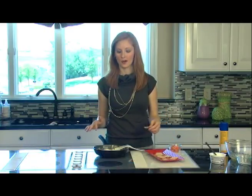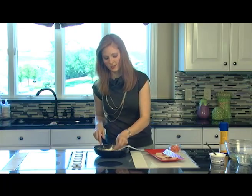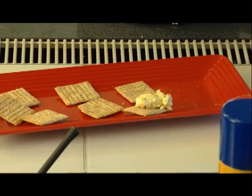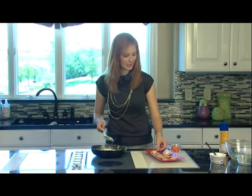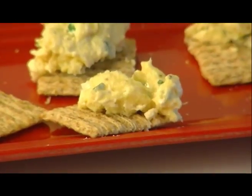Our egg mixture has set, so we're gonna put our mixture on crackers. You can also use toast points or even sliced vegetables. This serves great as an appetizer or even an afternoon snack. Creamy egg spread, not just for breakfast.